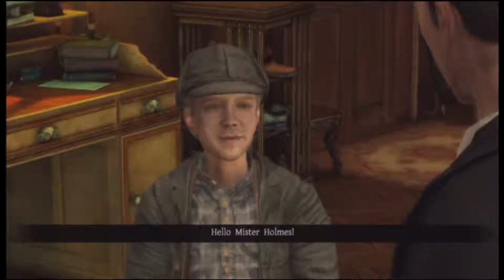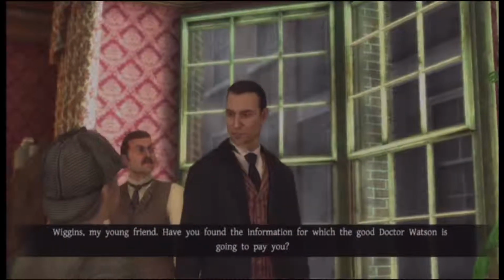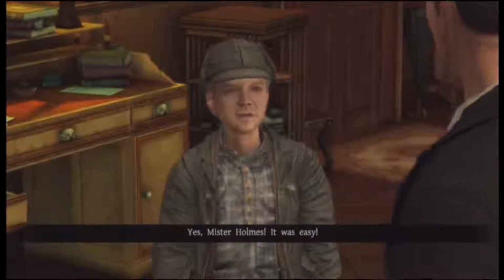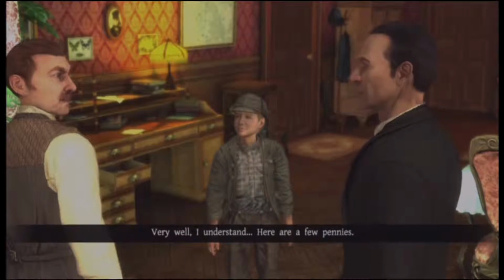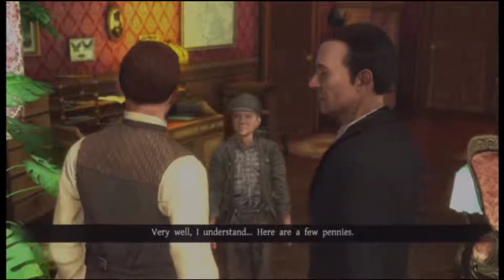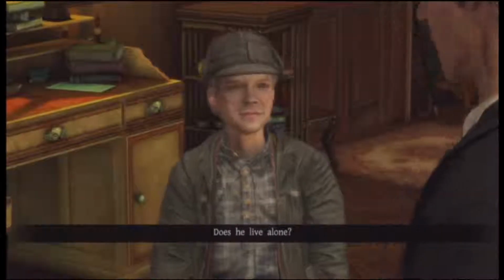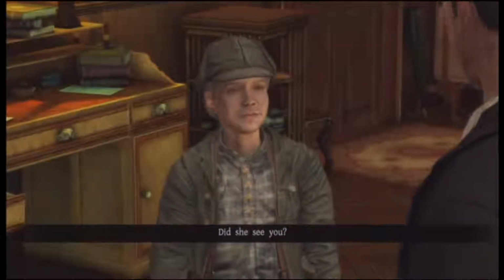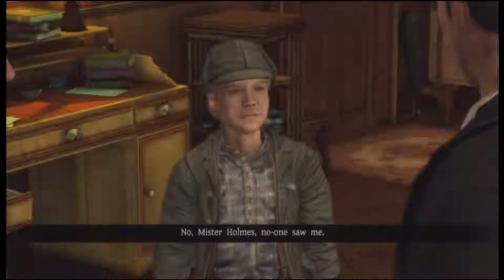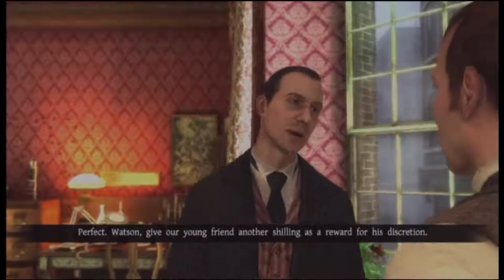Hello, Mr. Holmes. Wiggins, my young friend, have you found the information for which the good Dr. Watson is going to pay you? Yes, Mr. Holmes, it was easy. Very well, I understand. Here are a few pennies. Thanks, Dr. Watson. The man you're looking for lives near Kensington. Does he live alone? Yes, but he rents a room from an old lady. Did she see you? No, Mr. Holmes, no one saw me. Perfect. Watson, give our young friend another shilling as a reward for his discretion.